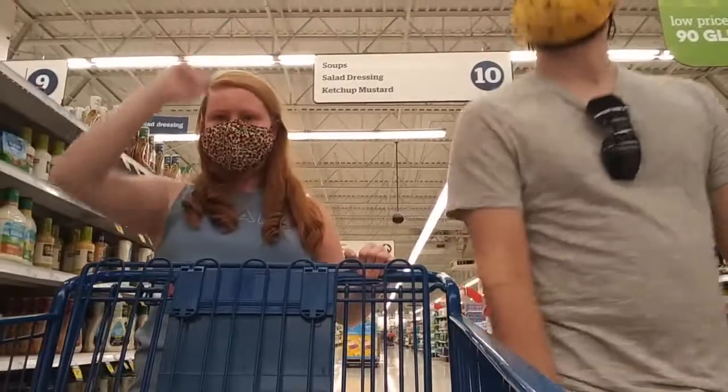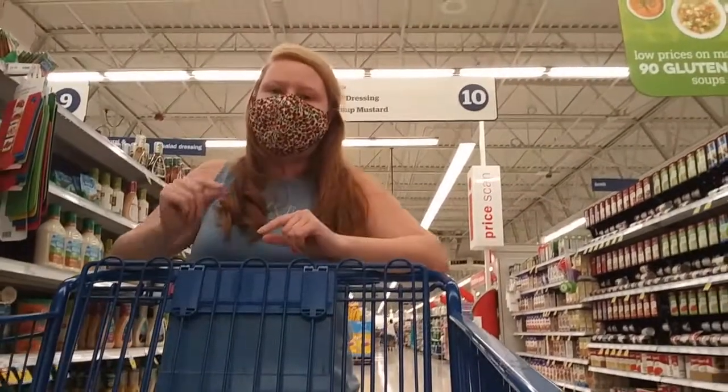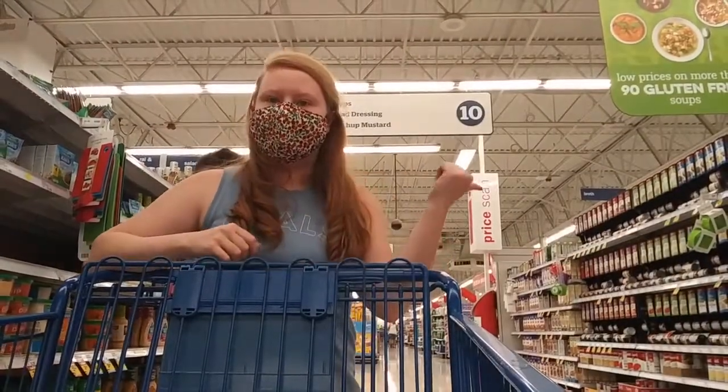Okay, so we're in aisle 10. So I know salad dressings will say aisle 10 and will have a high shelf number, so they're going to be on this side. If it has a low shelf number like the soups, it'll be on this side.